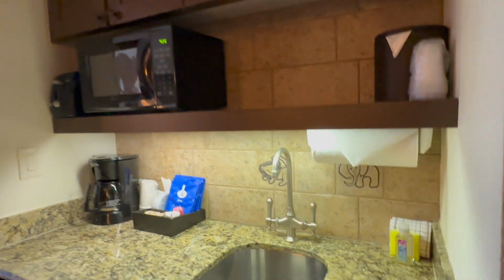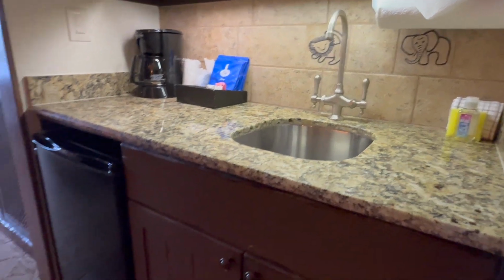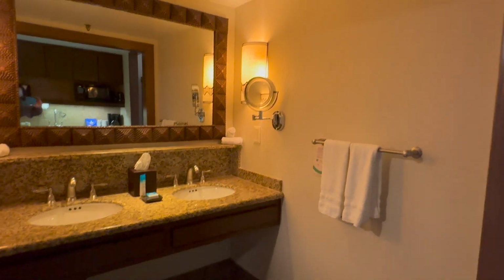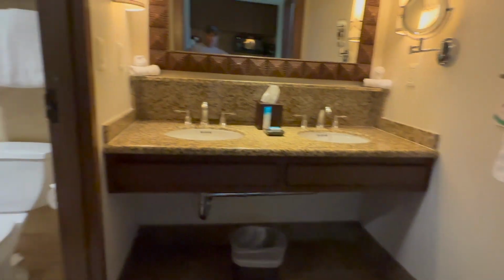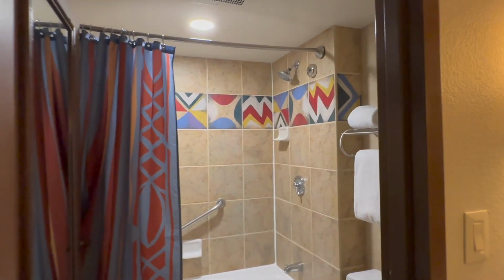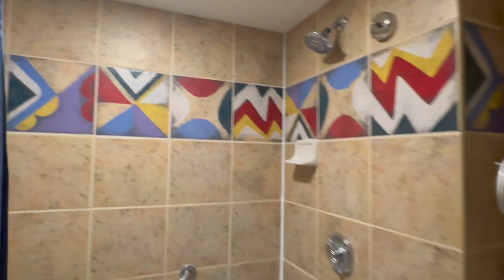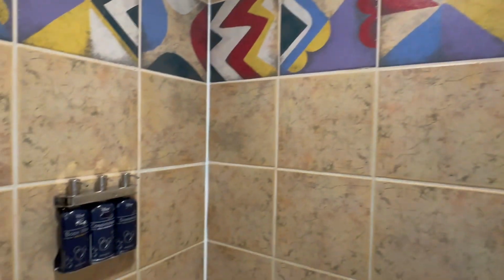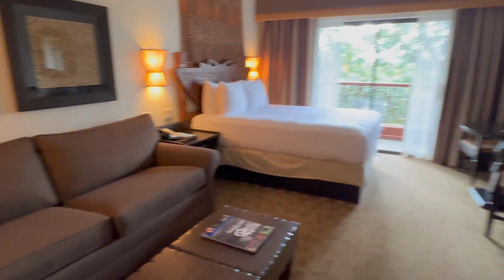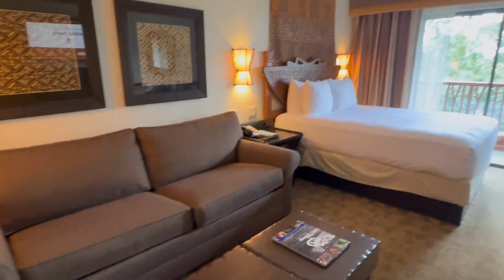Here you have a kitchenette, fully stocked. You have your bathroom area. A lock-off toilet and shower. This room sleeps up to 4 and features 1 queen bed and 1 double-sized sleeper sofa.